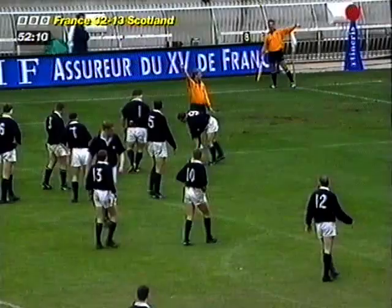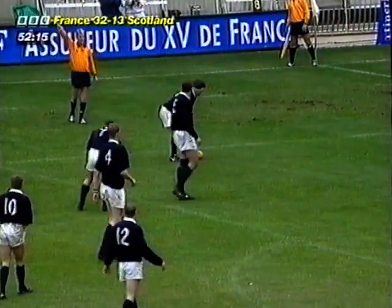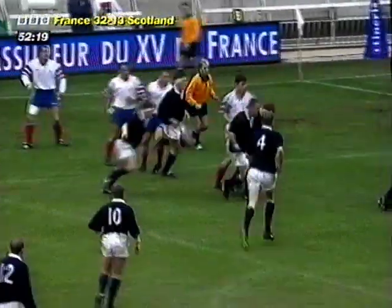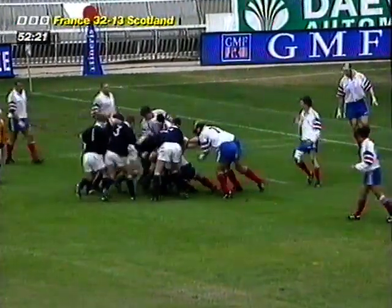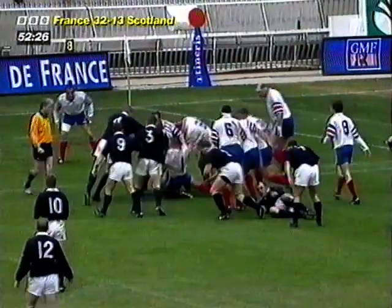Now they're going for the... I thought for a moment they were going for the short one, and indeed they are. Tom Smith is in charge. Nicely to Reid. Reid with the dummy. Lock forwards giving dummies nowadays. What are we coming to next?